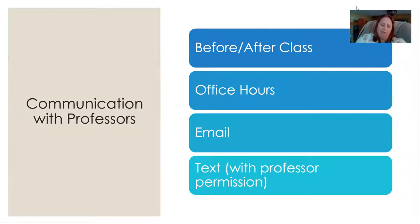So if they're scheduled or posted office hours, let's say you're working or you constantly have class during those office hours, don't be afraid to email the professor and ask to set up a time to meet with them. And then obviously email is one of the ways. The only thing that I caution with email is sometimes we have a student that will email and they expect an immediate response within like 5 hours. So we say give a professor 48 hours to respond. Usually it's less than 24 hours before your professor will respond. However, we ask that you give us some time, especially on a weekend. Sometimes our students think that we answer every 24 hours a day, 7 days a week.